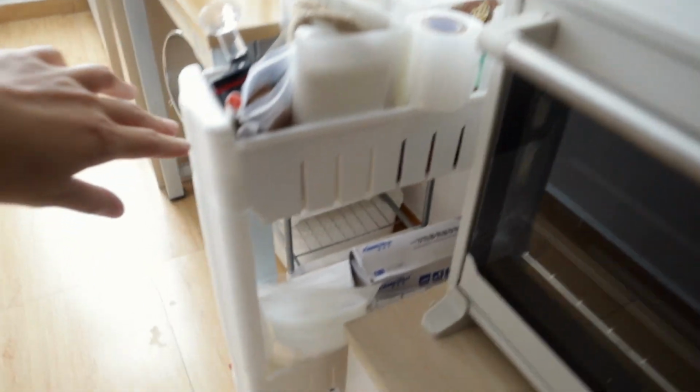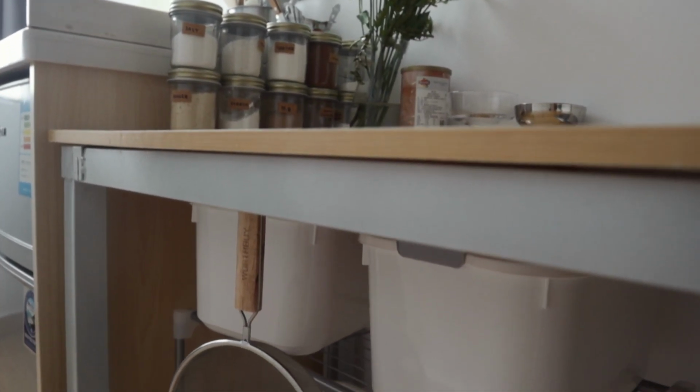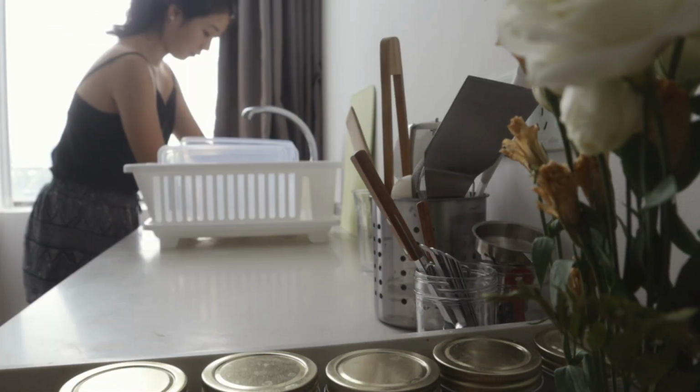I also got this little push cart thing, handy but not super sturdy. I also used the space under the extra table I added for storage. To save counter space, I keep this dish rack under the table when I don't use it and only take it out when I have dishes to dry.